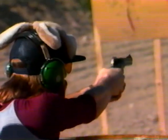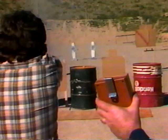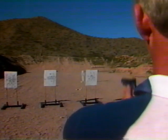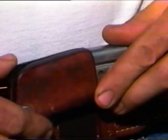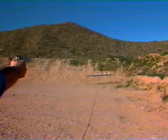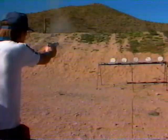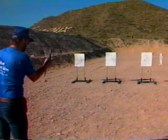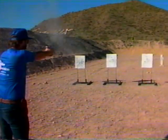They called this new type of competition practical or combat pistol shooting. The term combat has since been dropped for the more innocuous titles of action or IPSC shooting. IPSC stands for International Practical Shooting Confederation. Today, IPSC matches are held all over the world, involving shooters who believe in the sport and the safety and professionalism surrounding it.